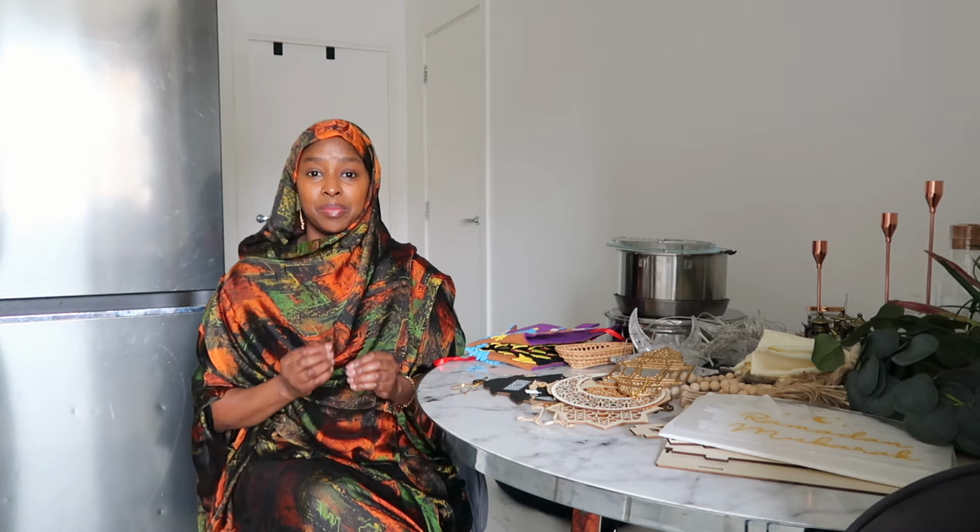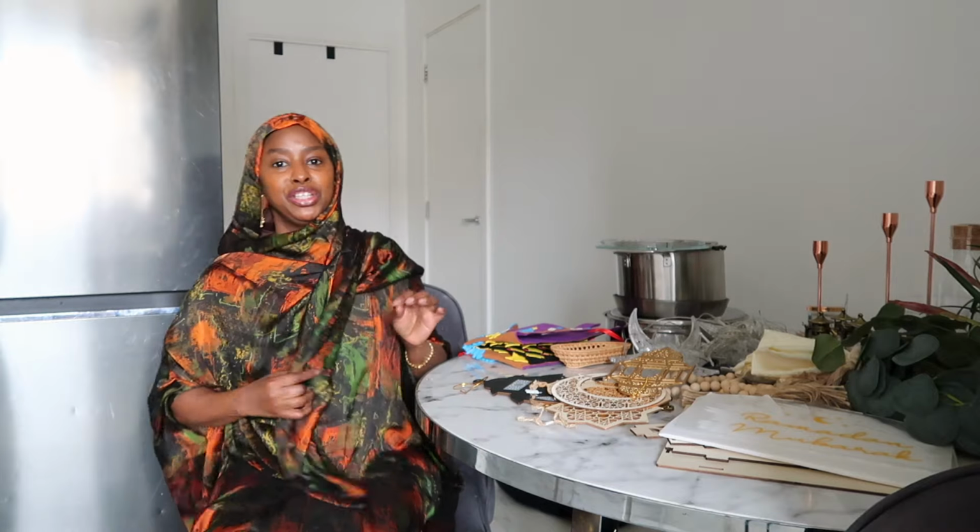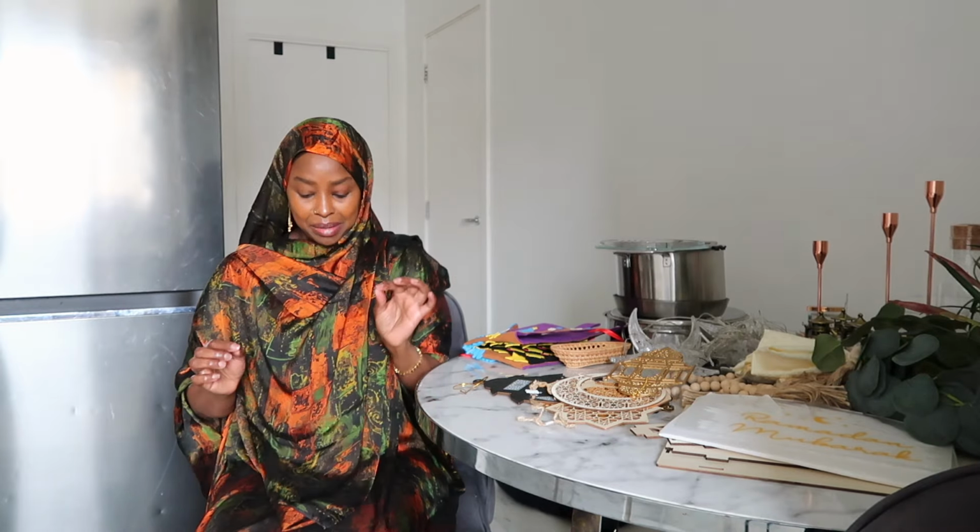So I'm going to be sharing my Ramadan decoration as well as the bits and bobs that I got for Ramadan. I started saving my Ramadan decoration, where before I just used to buy a few stuff and then by the end of Ramadan it used to fall apart and then I used to chuck it away. But first and foremost, let's appreciate my bati and gabasar.